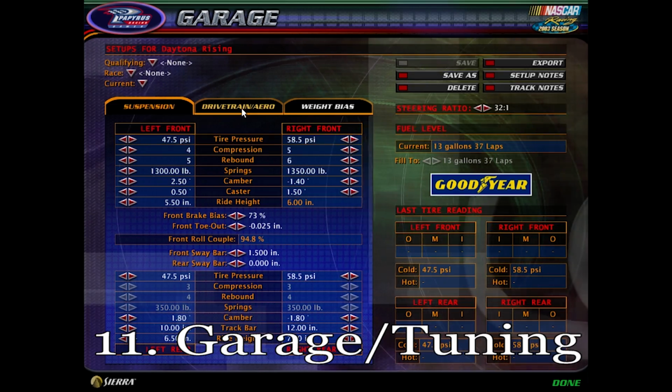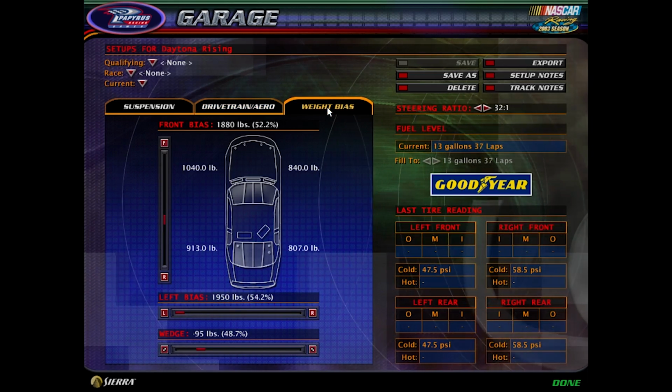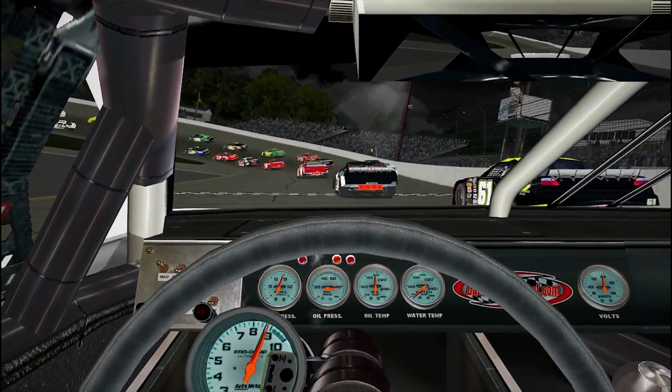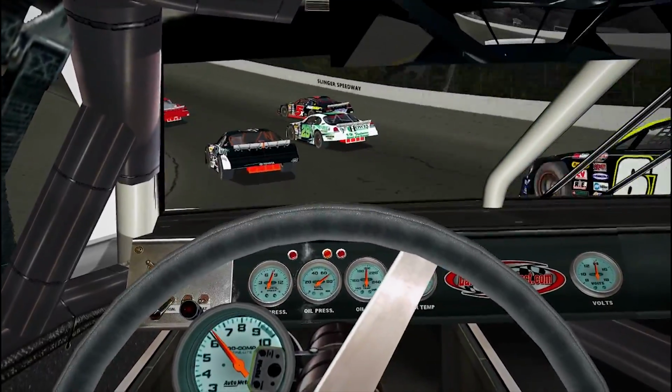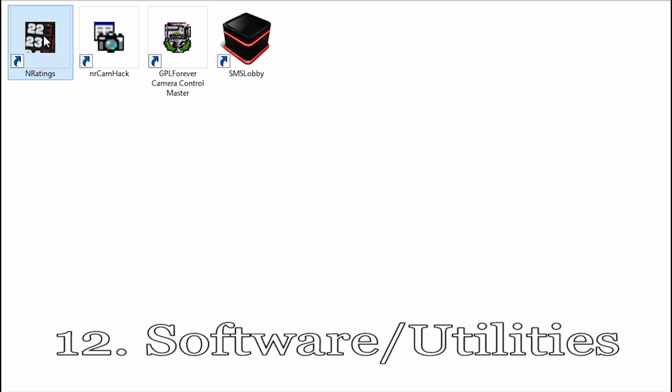Number 11. Garage/tuning. Once you've realized, like myself, that your driving ability needs some help, head into the garage and use a vast amount of adjustments to help dial in your vehicle setup and lower your lap times. Number 12. Software/utilities.